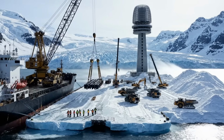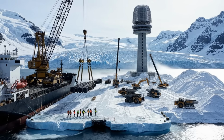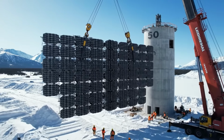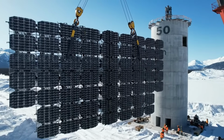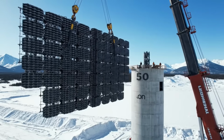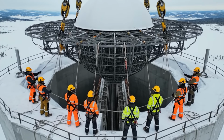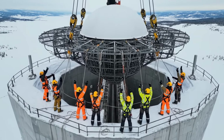The effort is global. In Greenland, another team builds another eye, expanding the shield's view. The heart of the radar, a 50-ton panel containing thousands of transmit-receive modules. A perfect fit. The eye is placed into the skull. The ground station is almost complete.